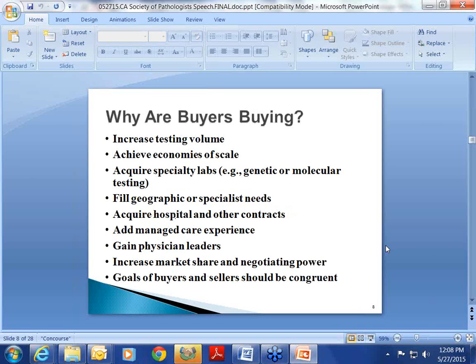Why are people interested in buying your pathology practice and possibly, if you have your own lab? People are looking to increase their test volume. So if you're a pathology practice which has good contracts and good referral sources, that would be one way, if you're a buyer, to increase the size of your footprint.